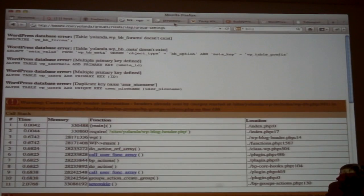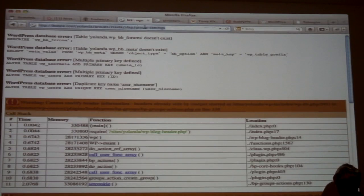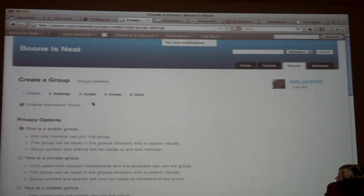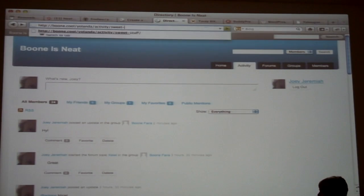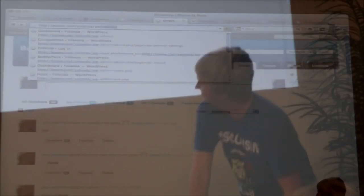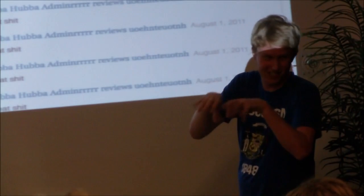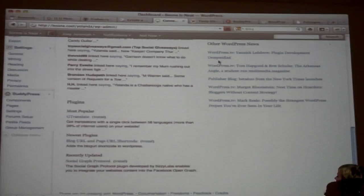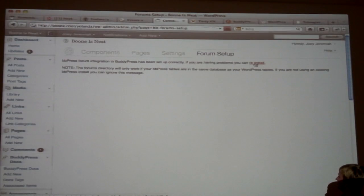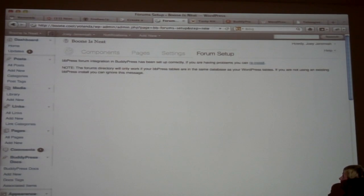Oops. That's because I did all my magic to install this. Sorry. But you're going to get to see how you install the forums. This happens because I manually uninstalled Buddypress in the database. I dug in there instead of actually doing it the correct way, so this will never happen to you. So I'm going to go to Forums Setup, and it thinks I've already installed. So all you do is you click Install, set up a new BBPress installation, and that's it. That's all it takes.